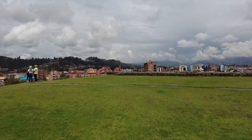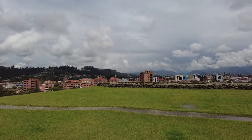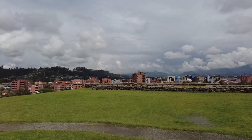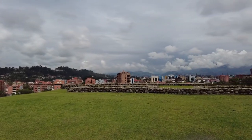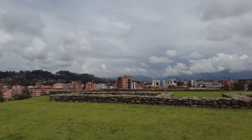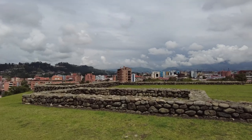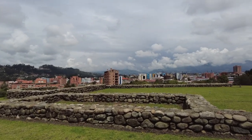Ground here is a little wet. Gotta be careful not to, like, slip down the side of a grassy, wet hill and eat shit here at the ruins of Pumapungo. It would make for fun content for y'all, but it would not be fun for me. Wow, look at this.